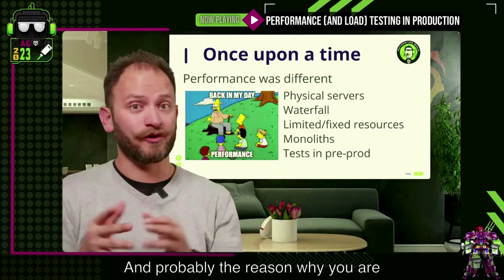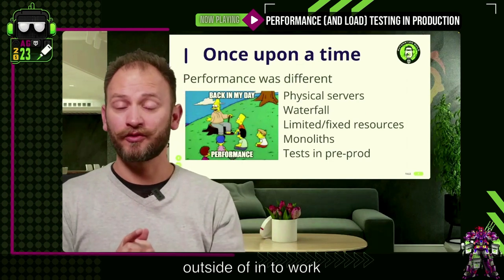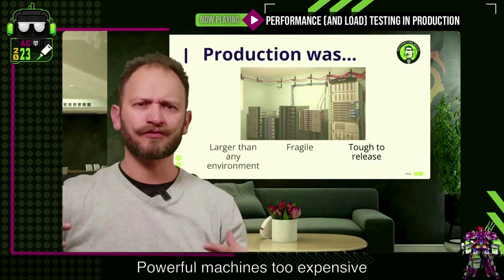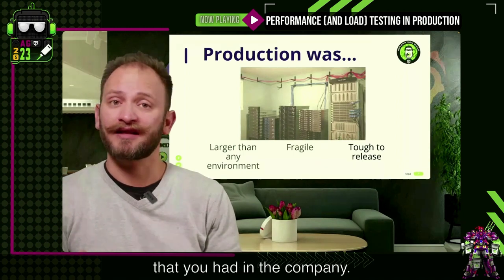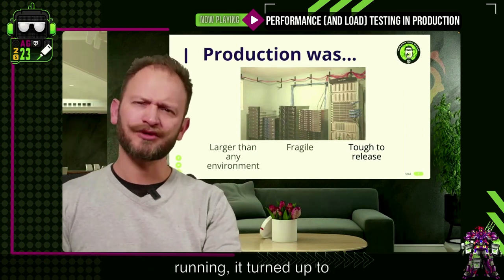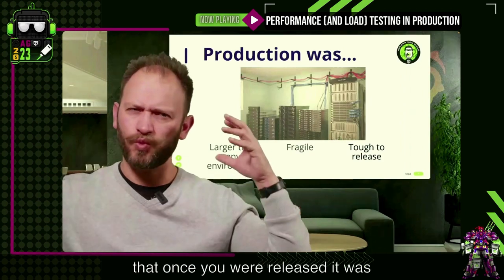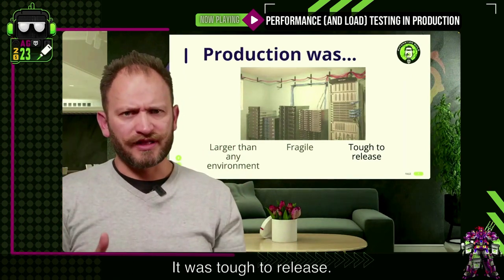And probably the reason why you are watching this presentation, we had some situations to work in production. Production, as I mentioned earlier, was a huge environment, powerful machines, too expensive, probably the most powerful and largest machine that you had in the company. And once you had this production machine ready and running, it tended to be somewhat fragile, not so stable, a little bit complicated. You didn't want to touch it. Once you released, it was fragile, something that you should not touch that much. It was tough to release. It was a huge process.